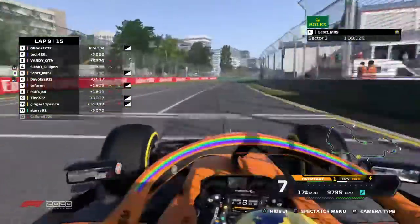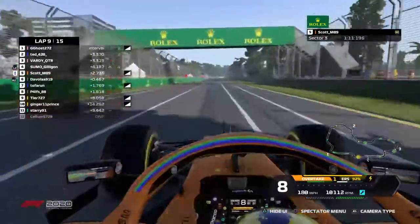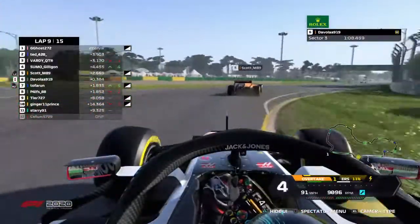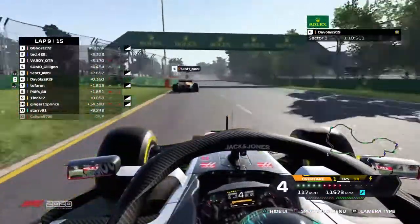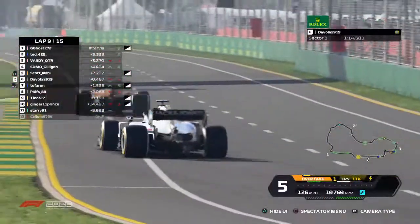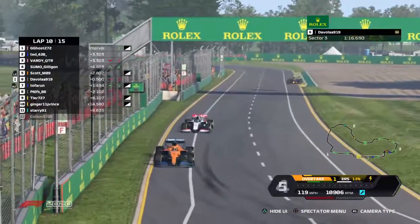He's low on ERS, but he's got the DRS. Scott with almost a full battery to use then, and looking to defend this P5 position. Davila looking really quick from earlier in qualifying. Bit shaky through turn 13 though, and he's got Topher behind him as well. So if he gets caught up behind Scott, Topher could definitely be in a shout for this P5 and 10 points paying position.